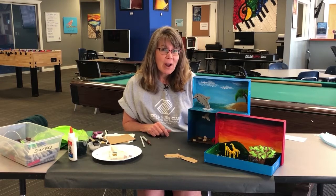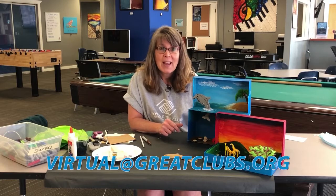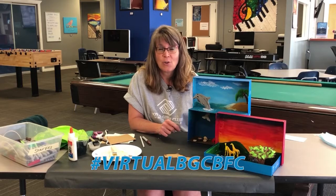See what you can find around your house and grab a shoebox and put together your cool dioramas and send us a picture. I'd love to see how creative you can be in making your diorama.